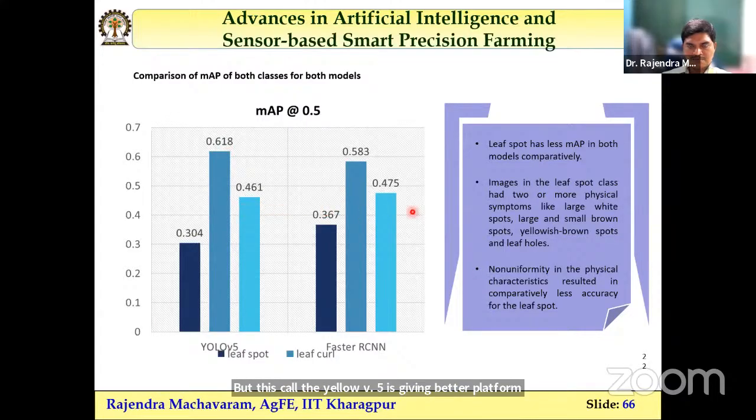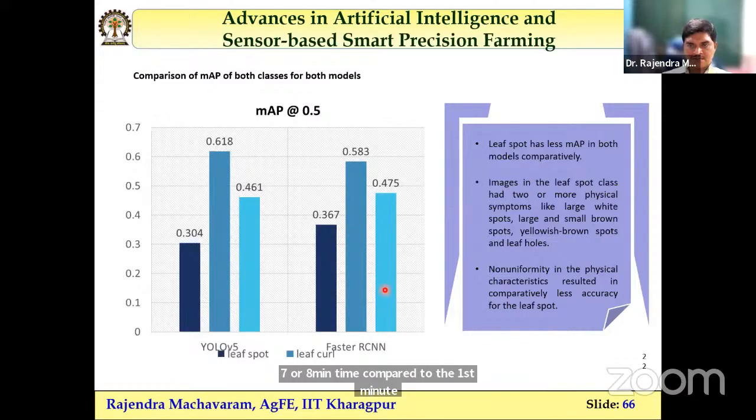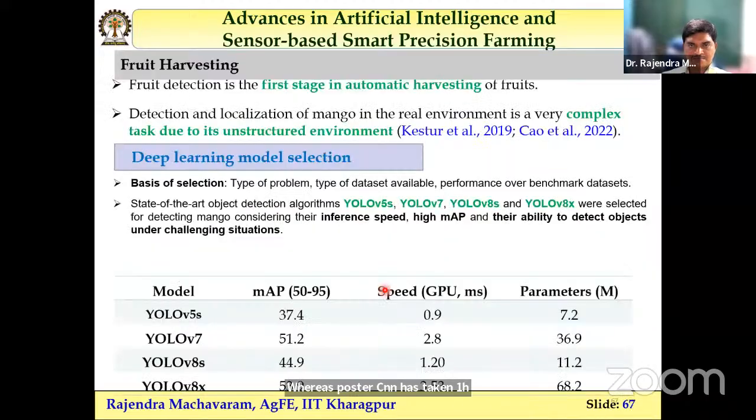Overall, the performance is comparable, but we have selected YOLO V5 because it took only 7 or 8 minutes, compared to Faster R-CNN, which took 1 hour 18 minutes.